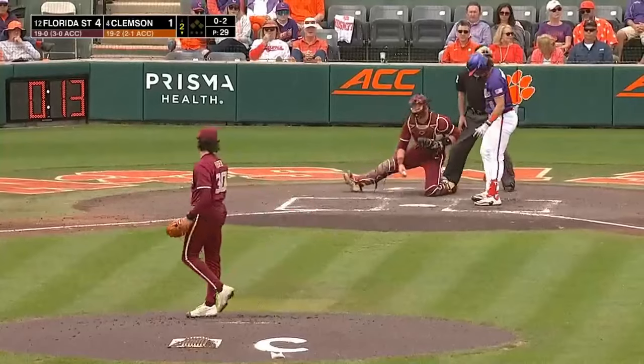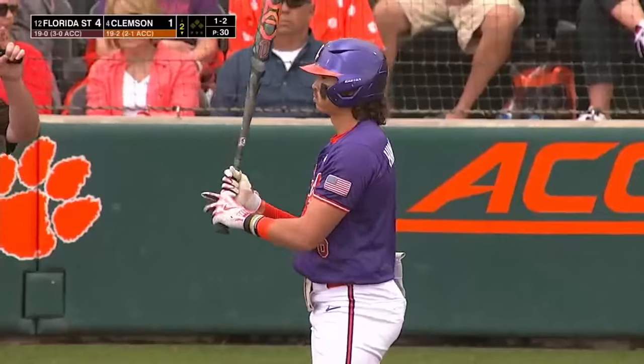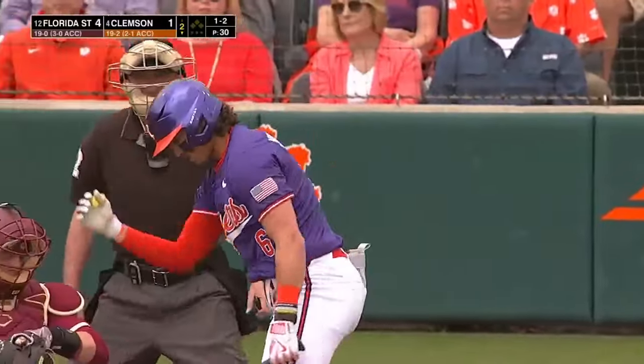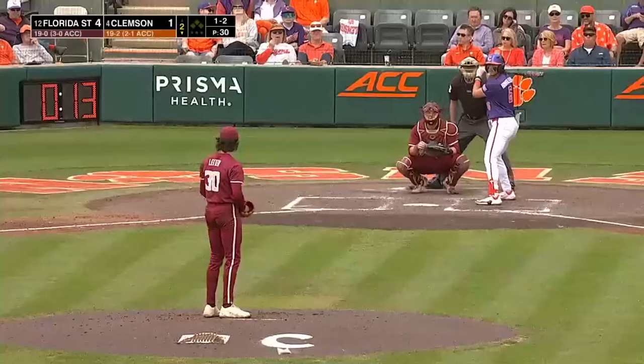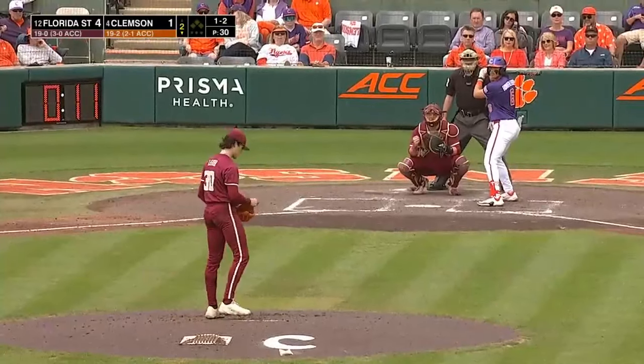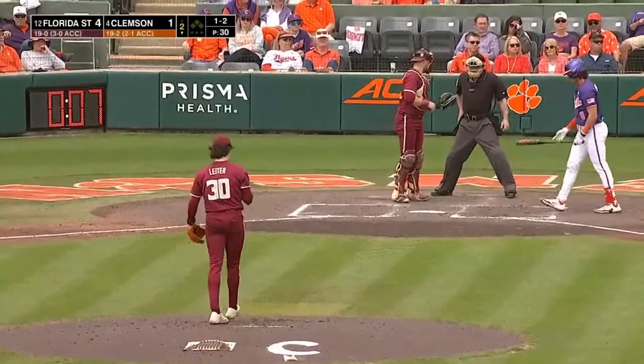0-2 pitch. Boy, he has been very valuable to the Tigers, playing a number of different positions. First, shortstop, third base. Very versatile. Seven for his last 24. Good day today. Puts him over .300 on the season.